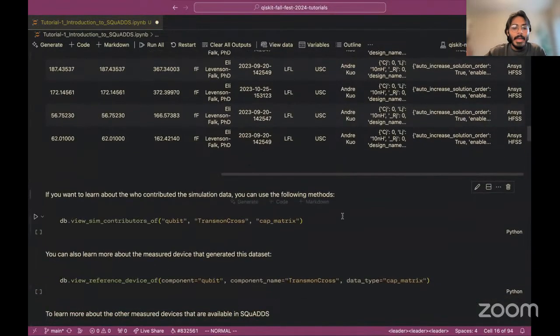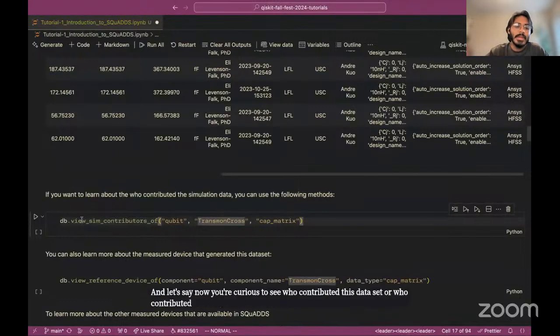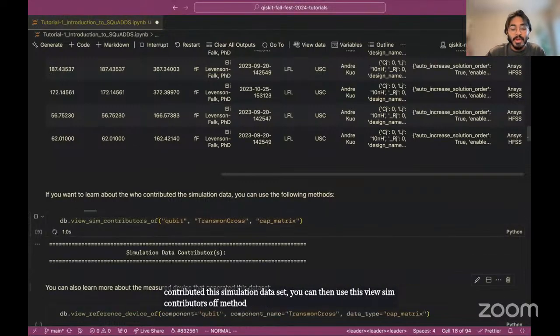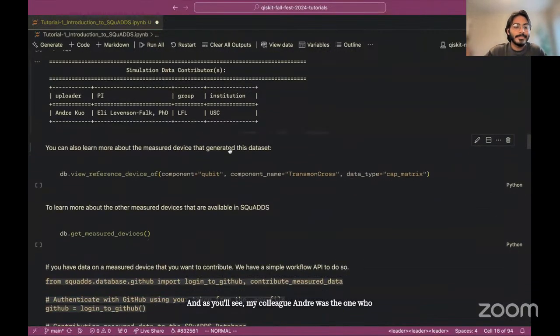Cool. And let's say now you're curious to see who contributed this dataset, or who contributed this simulation dataset. You can then use this view sim contributors method to query for that. And as you'll see, my colleague Andre was the one who uploaded this dataset.